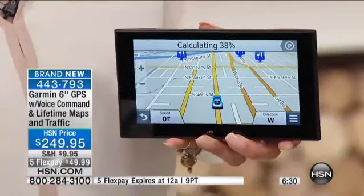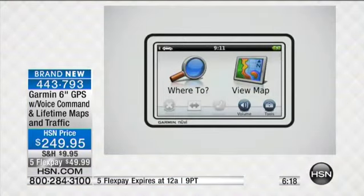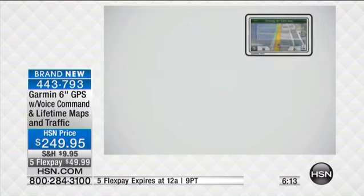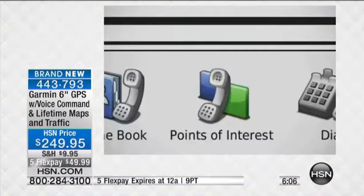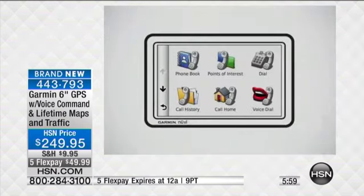Now, we talked about syncing it to your phone. How cool is this? Through the Bluetooth, you turn on Bluetooth, it automatically finds your phone. Your phone will automatically find the unit. Keep in mind, it's talking to you as well. And with that Bluetooth, now the phone can go into the glove box. So there is no danger of texting and driving, because they can't reach their phone. It's put away. However, if you wanted to call them, or if they needed to get in touch with you, you could do that as well. So that's the cool thing about it.